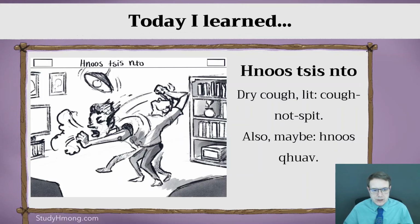Again, literally though, hnong means to cough. Ji means not, or it's a negative. And nto and do can mean to spit. If it were myself, I would say hnong hua for a dry cough. I don't know if that's right or not, to be honest, but this is a variant now. I have heard duo hua to dry heave or dry vomit, but I don't know if it expands over into coughing as well.